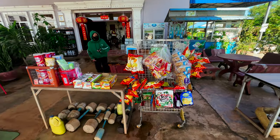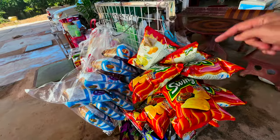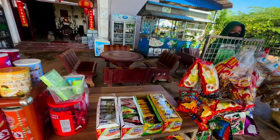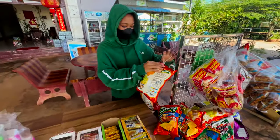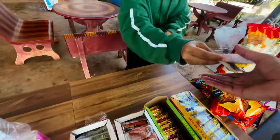Dab chips. Hello. Ooh, all right. Can I have one of these? And weird coconut cake thing? Yep. Thank you very much.